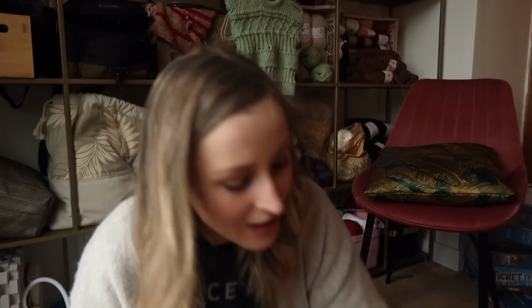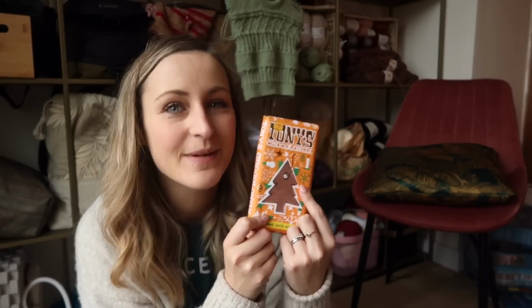And then we have a bar of chocolate. This is kind of more for her husband, so he's got a little sweet treat in there, or she can share it or she cannot.